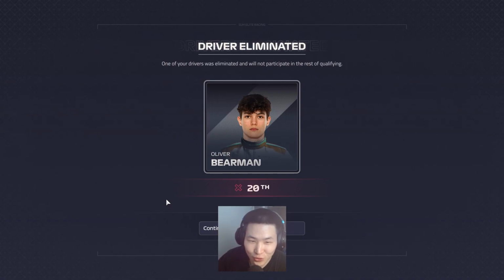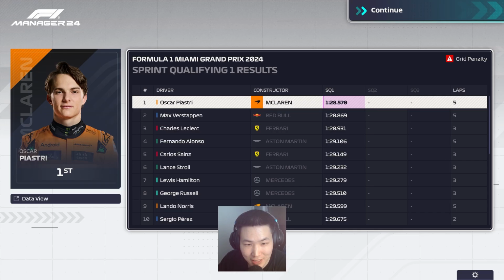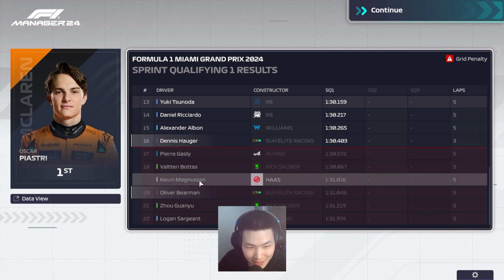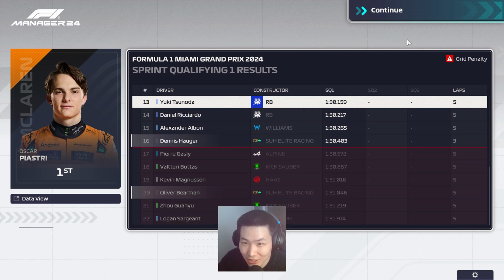Please. Huge. P20 for Ollie Behrman. He gets knocked down. But look at Dennis, P16 going into Q2 or SQ2. Gasly, Bottas, Magnussen, Behrman, Joe, and Sargent knocked out.